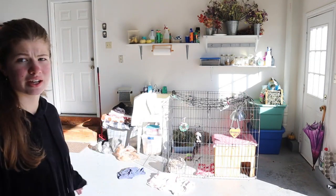All that to say, right now I'm going to set up the pen. I do need to do like a full clean later. Obviously the garage, as you can kind of see, is a mess. So we're gonna clean all of that later. But for now, I just wanna get the pen set up so that she can have playtime for as long as possible today.